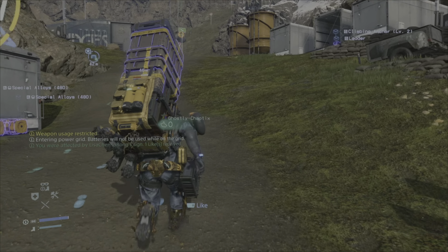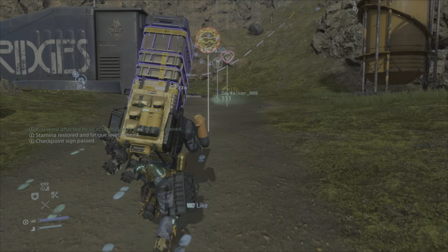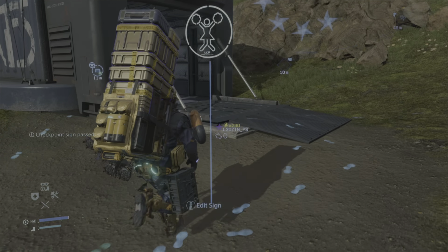Bridges ID. Verifying ID. Clear. Weapons detected. All weapons will be locked until departure. Cargo verified. Thank you.